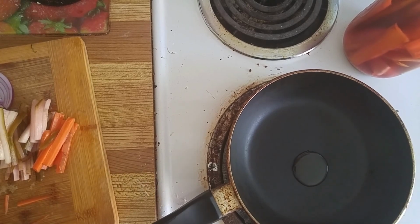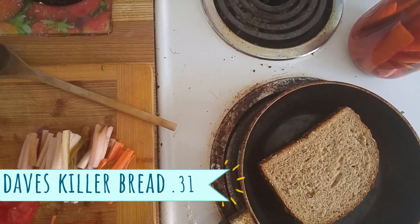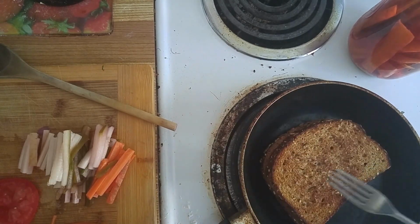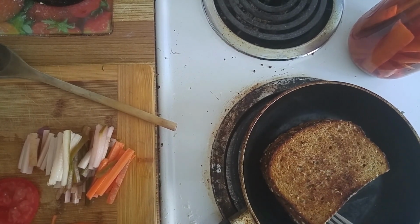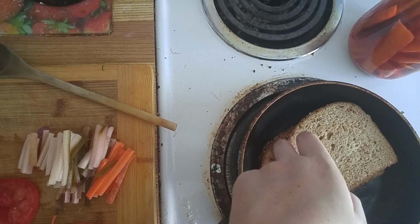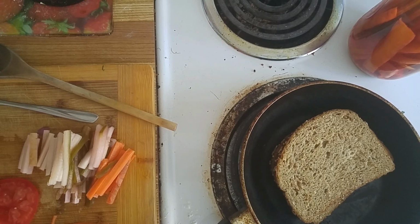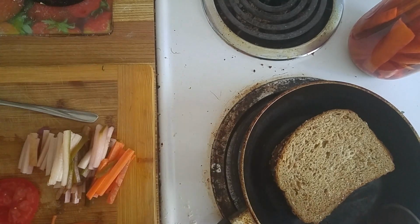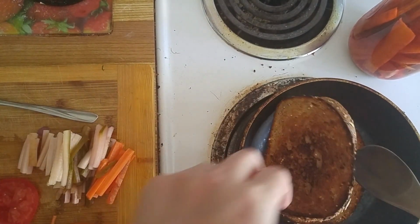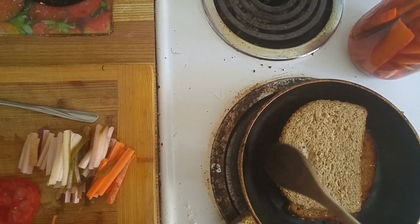Okay, so today's going to be a little bit of a mishmash day. I'm just feeling my vegetables, especially from the market. So, basically some grilled zucchini, pickled veggies that I made a couple weeks ago, some tomato and onion on some delicious David's Killer bread. This is definitely a splurge, this bread, but honestly, it tastes and smells so good. It's definitely worth it. I have long learned that a little splurge on certain items is totally okay.